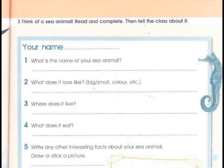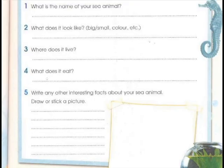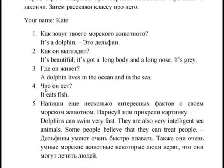Number 3. Where does it live? The answer. A dolphin lives in the ocean and in the sea. Number 4. What does it eat? It eats fish.